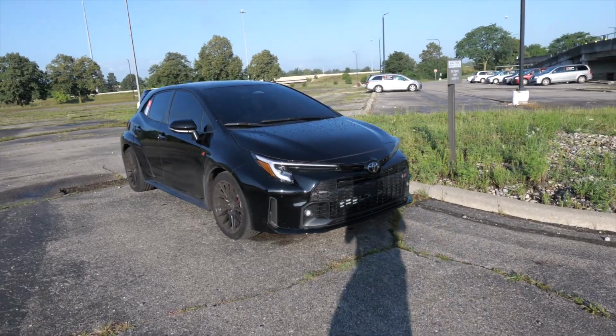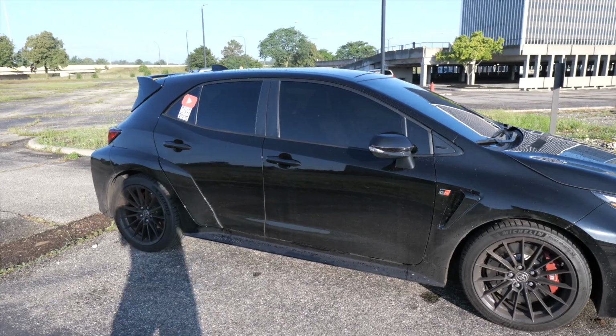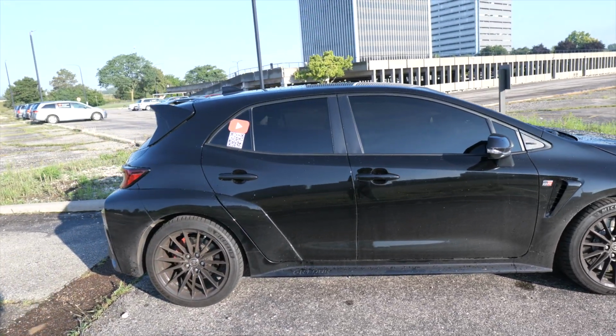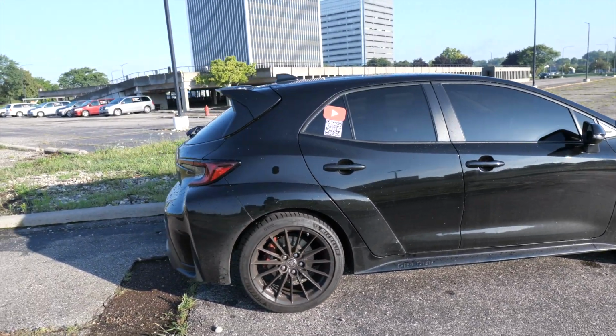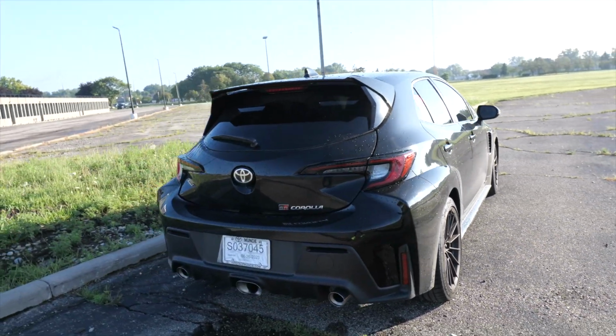Relentless helped me. He cleaned the Integra, so I need him to clean this one as well. So this one, I believe we got 20% tints on here, but it came from the previous owner. Got PPF on here as well.